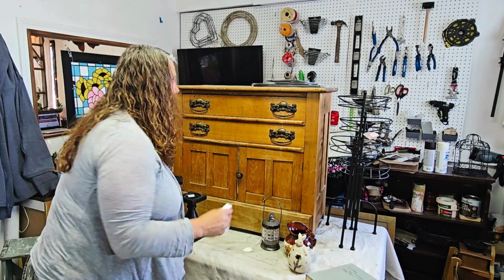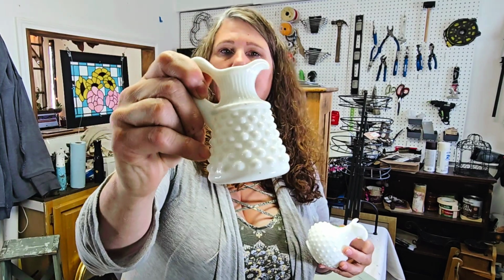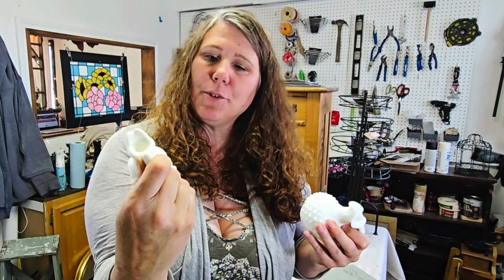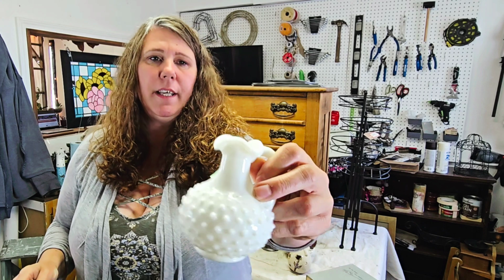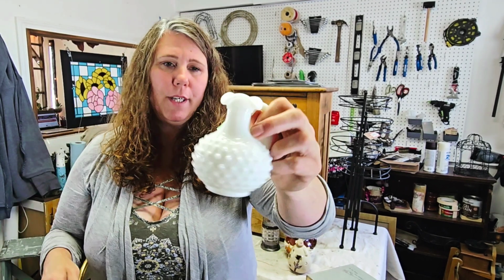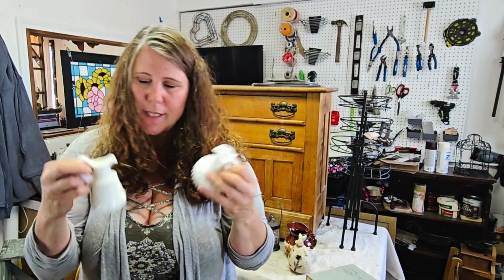And at the same estate sale, I grabbed these two little pieces of hobnail milk glass. So this one probably should have a stopper in it, but I thought it was adorable and I think it was $2. And then this one, just a little pitcher, probably also should have a stopper, but for $2, I thought these would make cute additions to the front of one of my vignettes.